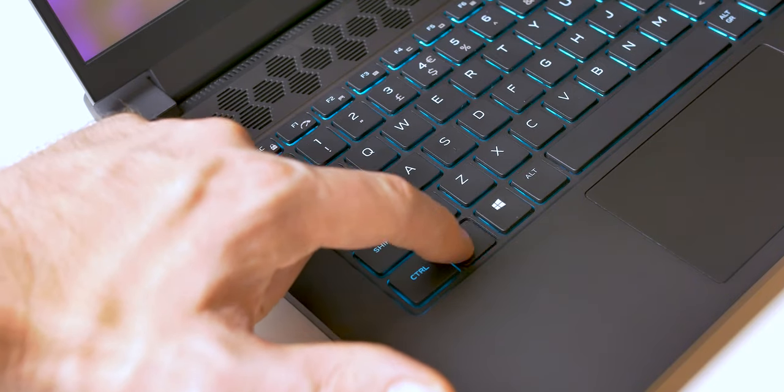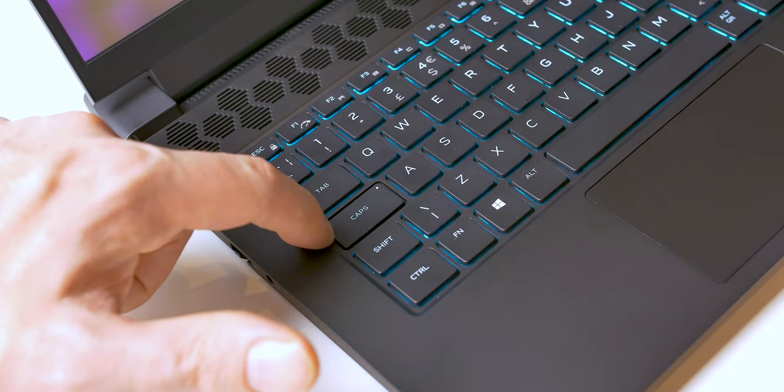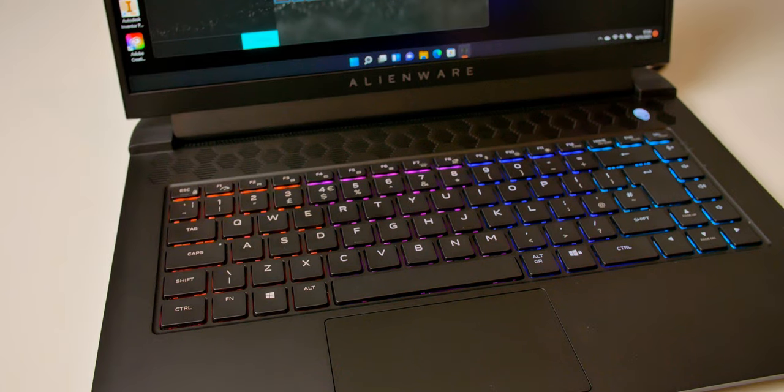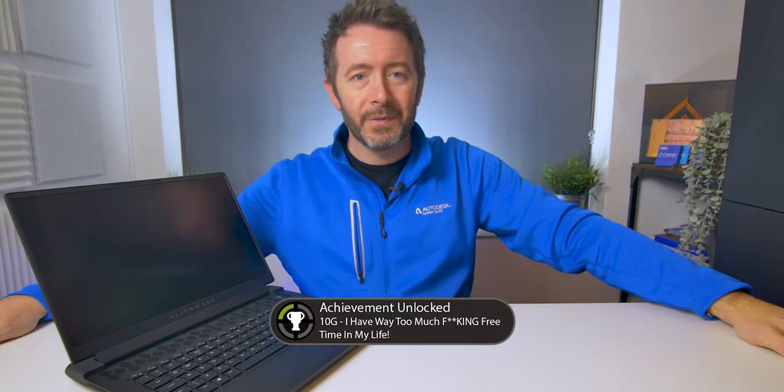The keyboard, this doesn't have the mechanical keyboard, but the keyboard that comes with this as stock isn't actually that bad, which is a bonus these days. The keys are springy and firm, make a nice sound, nice feel of them. I've used worse. It's backlit, of course, and some. It's got 16.8 million colors at your disposal. Oodles of customization options for those who've earned the "I have way too much free time in my life" achievement. How I strive to be that person.